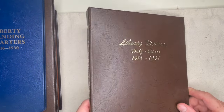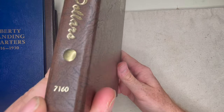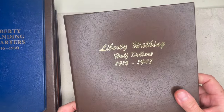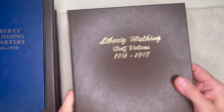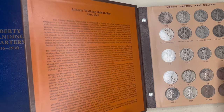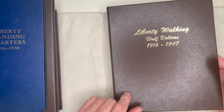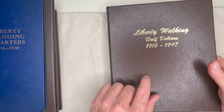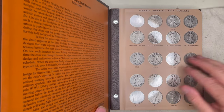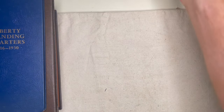I like these albums, they're heavy. This is the 7160, 7160. So very nice. And on the inside it tells a little bit about it. So this is a fun set to put together. I've worked on this one for a little bit. I recently bought the album, but I've been trying to put together the years for a while. But that was it on that one.